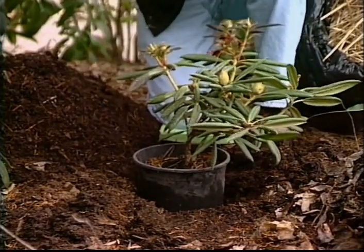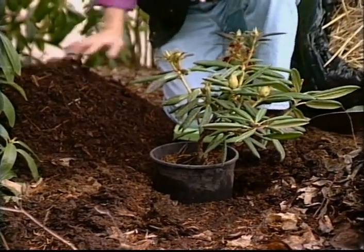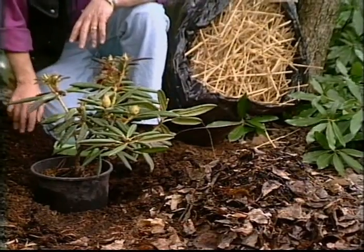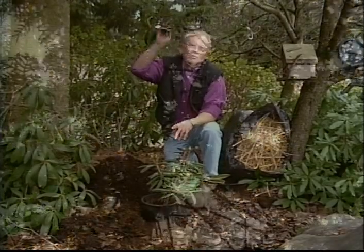Or here are some other great materials for healing in. This is bark, and this, of course, is straw. Excellent material for providing protection for plants during the winter. And, of course, leaves. But what's important here, we have the beautiful evergreens above. So we have some protection from above, and that's why I chose this spot for the rhododendrons.